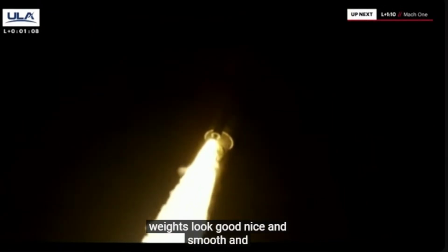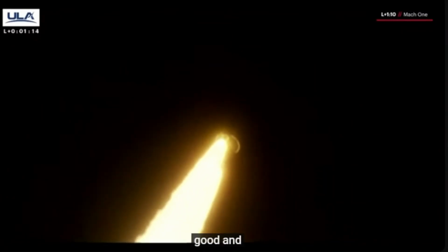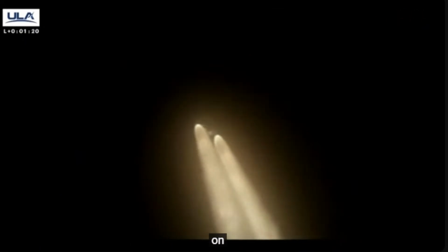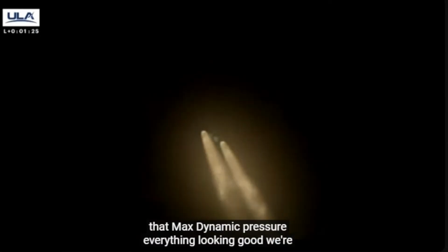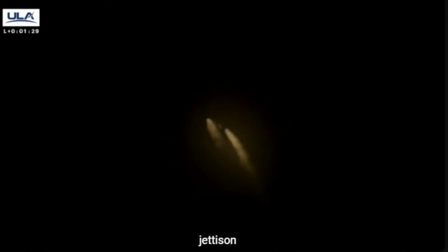Body rates look good, nice and smooth. And we've hit our first throttle point on the BE4s, everything looking good. And we have passed through Mach 1, we are now supersonic, coming up on max Q. We've had max dynamic pressure, everything looking good, we're rolling off on the SRBs. And we have cutoff on the SRBs, coming up on jettison in approximately 30 seconds.